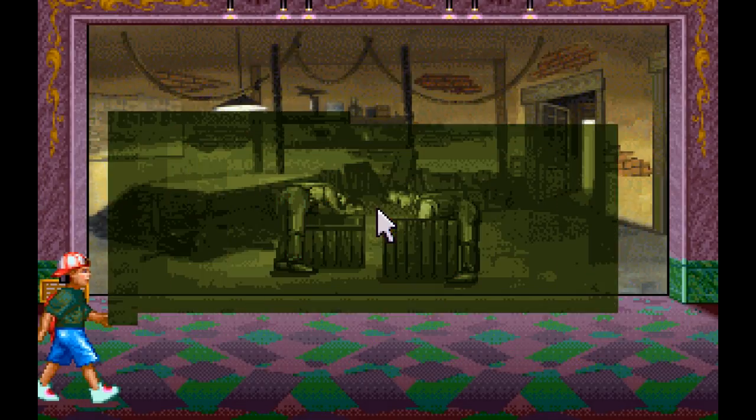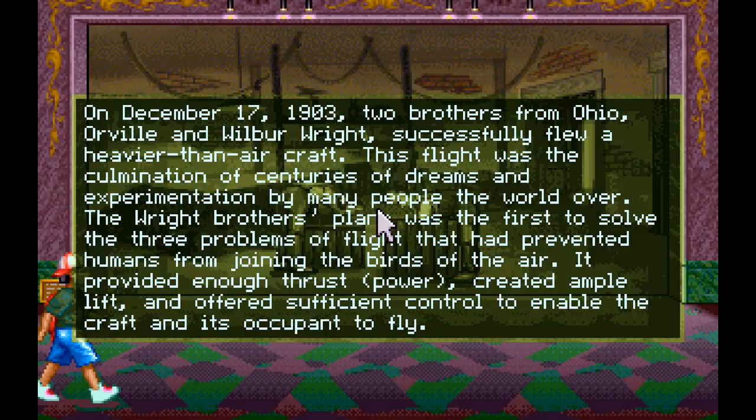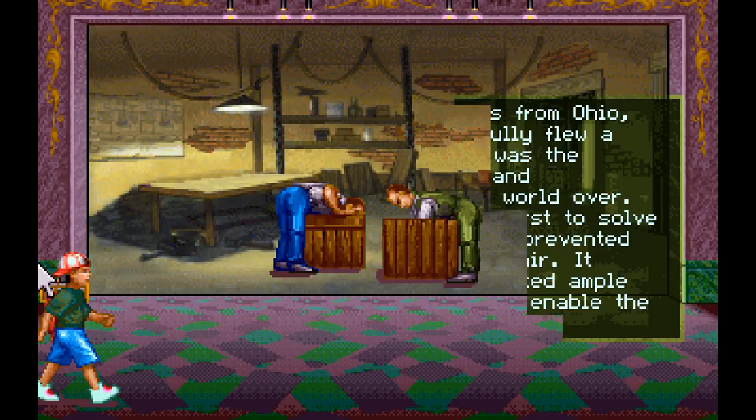Thank goodness. So on December 17th, 1903, two brothers from Ohio, Orville and Wilbur Wright, successfully flew a heavier-than-air aircraft. This flight was the culmination of centuries of dreams and experimentation.